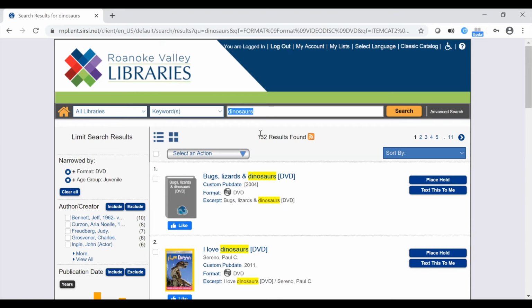Now let's say I want to see what is currently available at a specific library branch, so I know that the hold can come to me relatively quickly. You can place holds for any materials anywhere in our system and pick them up at any location, but if an item has to travel from one branch to another, it can take a day or two. So let's say I want to see what's available at my local neighborhood library right now.